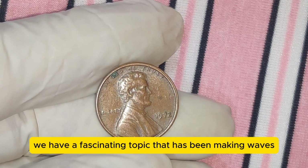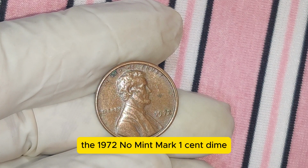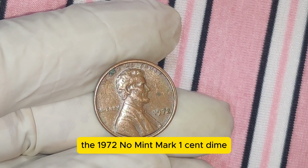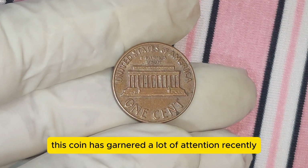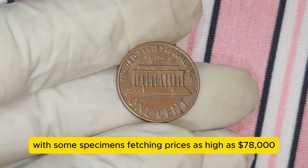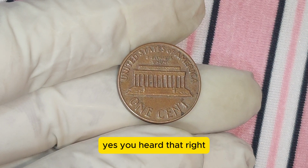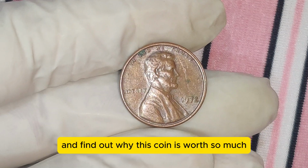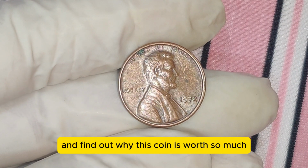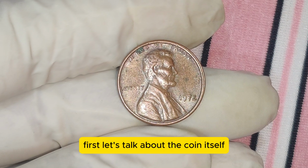We have a fascinating topic that has been making waves in the numismatic community: the 1972 no mint mark dime. This coin has garnered a lot of attention recently, with some specimens fetching prices as high as $78,000. Yes, you heard that right. So, let's dive into the details and find out why this coin is worth so much, and what you should look out for. First, let's talk about the coin itself.